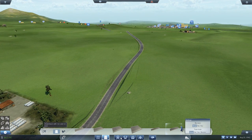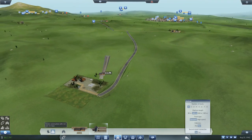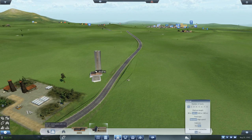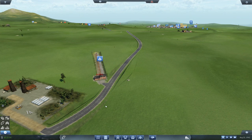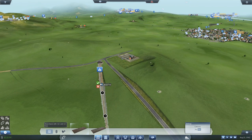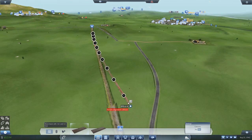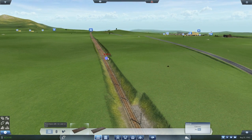Okay, so we want a freight station pointing back at the other one. Right, where's that one? That one's there, so we want this one. Just round a little bit more like that. Okay, then hook it up with a nice straight line. Right, then we'll double it up, because we're going to run two trains on here, I think.